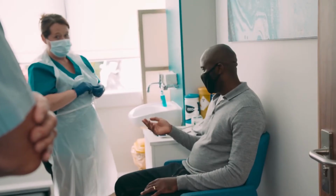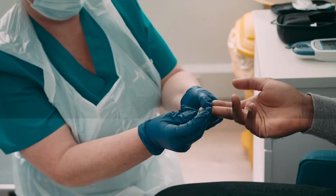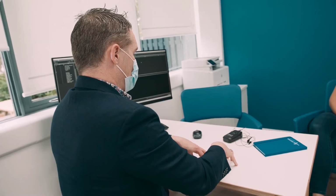One of the issues is plumbing someone back into an already overstretched system, but you have to take a step back and say, well, if you hadn't come here initially and had the test done, you'd be even further back. So, you know, we will correspond with other cardiologists and surgeons on their behalf.